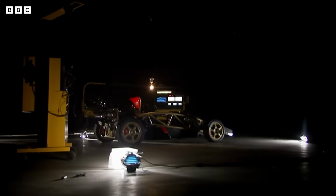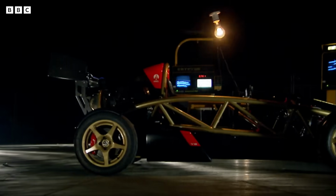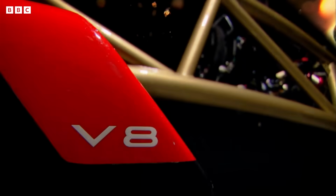This is it. You'll be able to spot it in a crowd by virtue of its gold wheels, its gold chassis, its F1-style engine cover, and by the engine underneath it, which is now a 3-litre V8.